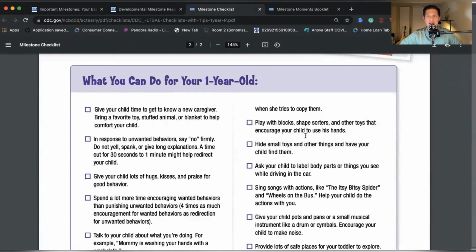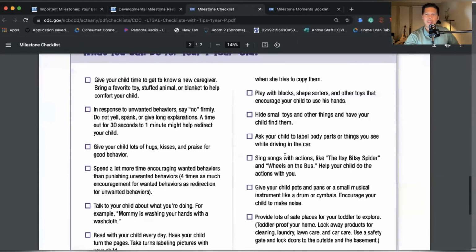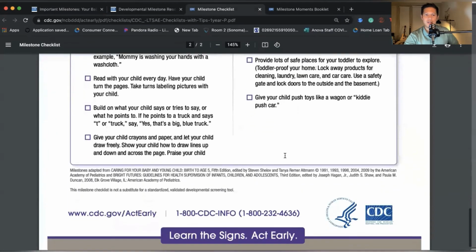So these are recommended things that you can do for a child straight from the CDC. Give a lot of hugs, kisses, and praise for good behavior. Spend more time encouraging good behavior than punishing unwanted behavior. And then talk to your child about what you're doing. For example, mommy's washing your hands with a washcloth. It's important to explain things to your child. So they have a lot of recommendations here.